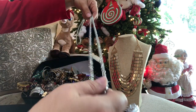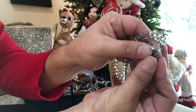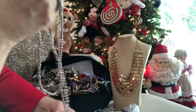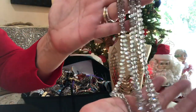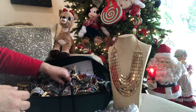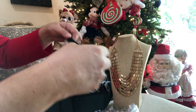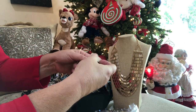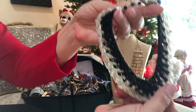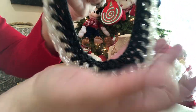Here's another beautiful piece, very sparkly for the holidays. It does have a little something on it, so you'll have to look it up. It'll be a surprise. And this one makes eight. Here's a very pretty piece. This one will be nine. It's a choker style, all beaded. That one is nine.